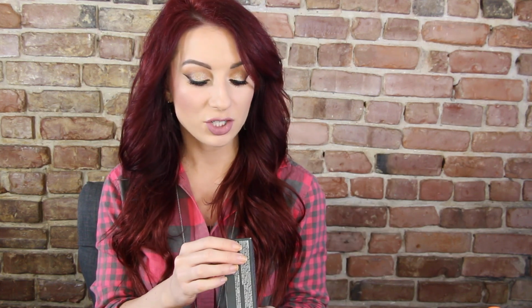Another foundation that I got, which I don't think I have here with me, I think it's at home, is this. I repurchased the Smashbox Studio Skin. I used to wear this all the time. I went through 2 or 3 bottles of it about a year ago. This is in the shade 1.1. That just tells you how pale I am, because I think before I was in like 2.2 and 2.1, and now I'm in 1.1. So I'm very fair.